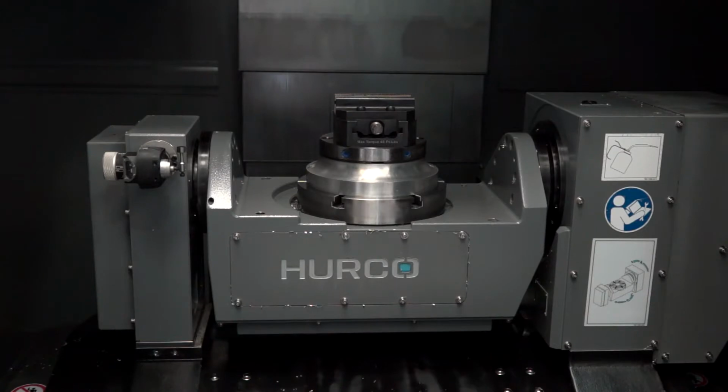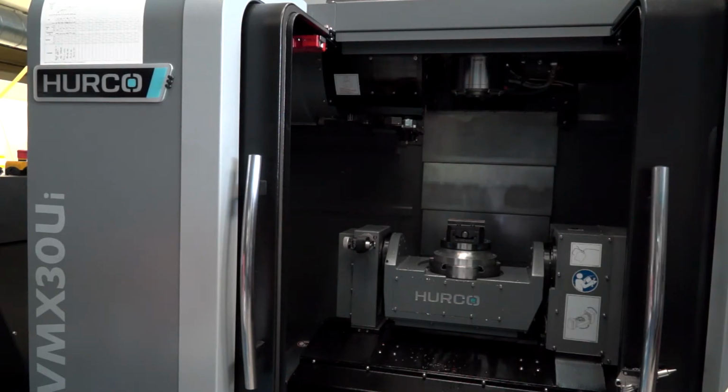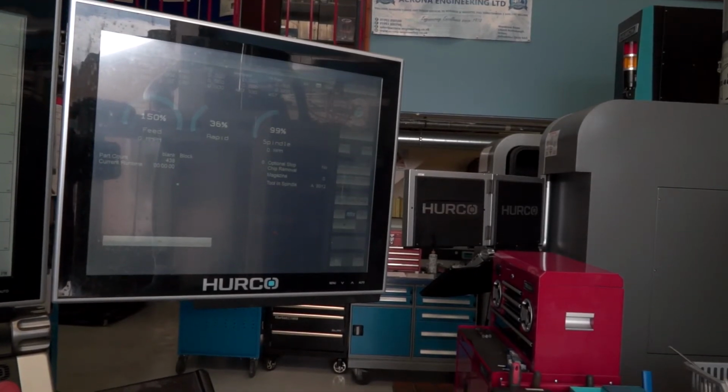Because it accepts the same programming as the 42, and we run Edgecam, and it works for both machines. We've got a couple of seats of Edgecam, and the offline programming enhances the Hurcos, and we find them very, very effective.